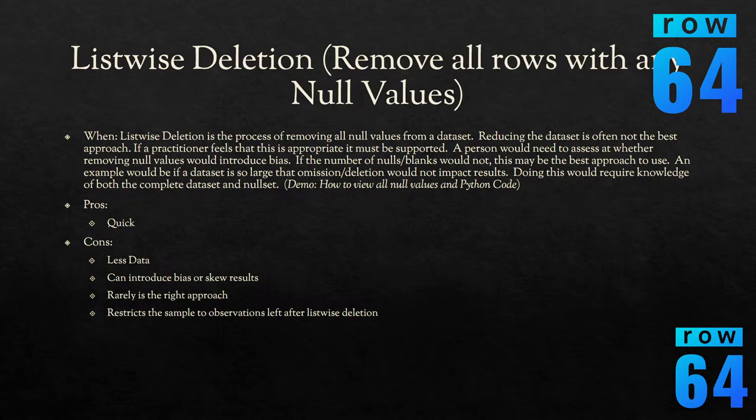Unfortunately, it is very common in the data science world to just outright do listwise deletion and not look back at any other imputation methods. But we really shouldn't be doing that, because there are very, very few situations in which we should be using listwise deletion. It really only makes sense when we're missing completely at random all of our null values, and it's a very small amount of data that's missing.